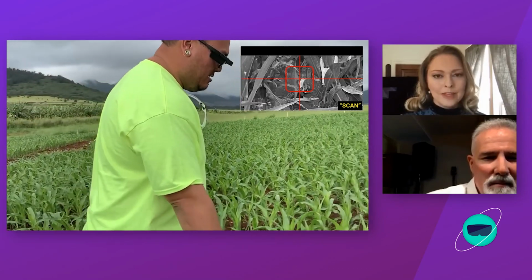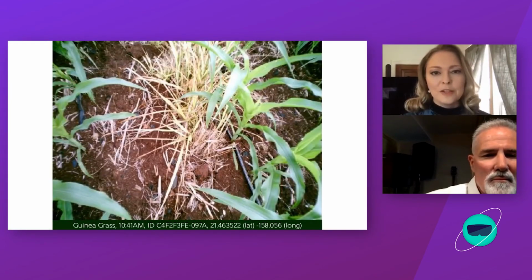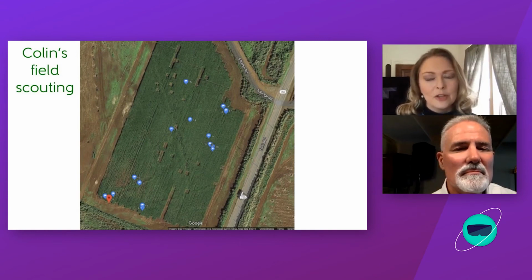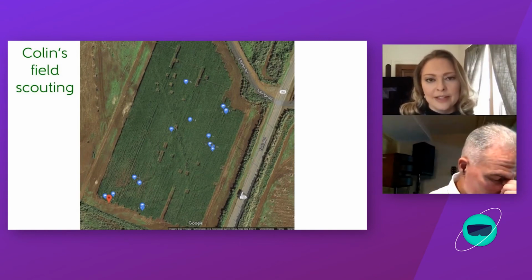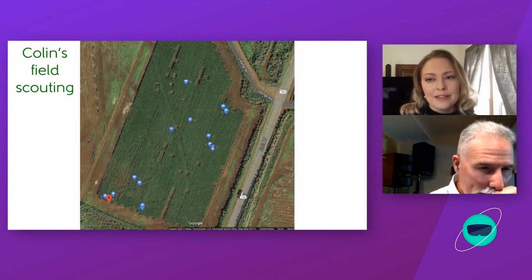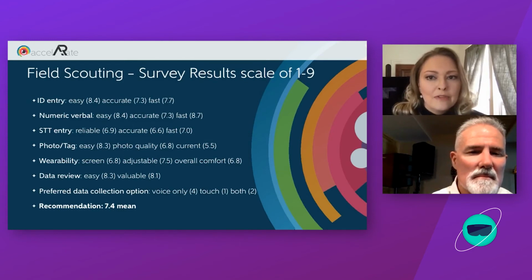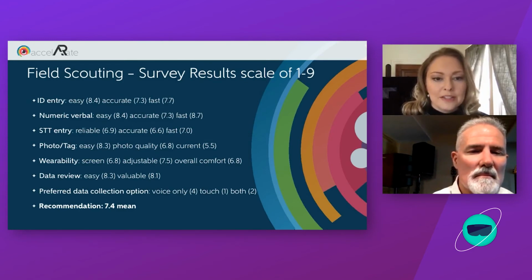Okay, so those workflows are great for capturing items you may or may not see in an environment. Here's a photo of guinea grass, and we have the date and time, along with latitude and longitude. And just to show you, this is a map of his pattern of scouting in the field. But keep in mind, the accuracy is only as good as your phone, so it could certainly be off a few feet. Following testing with folks, we conducted surveys to find out how well this workflow worked for them. Overall recommendation score of 7.4 out of 9, so we were really happy with that.